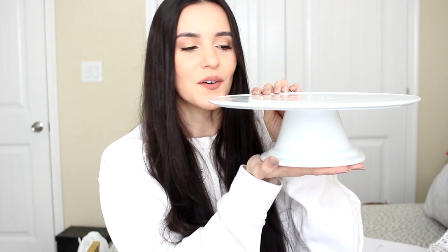And I can't believe I got this for $3.25. Guys, cake stands are around $30 at least. There are a few on Etsy, I think, for like $20, but then they're really small, and then also you gotta pay shipping and everything, so it ends up being a little pricey, especially if you want a bunch. But yeah, found this one for $3.25.